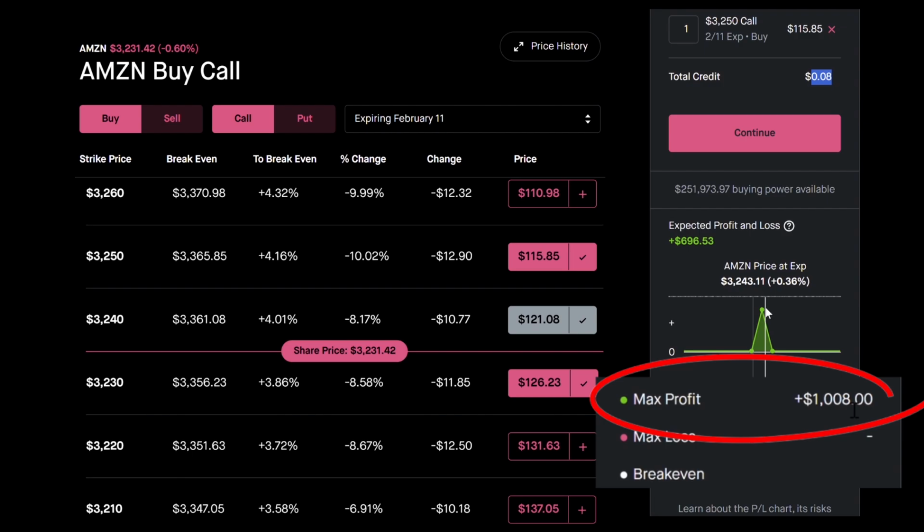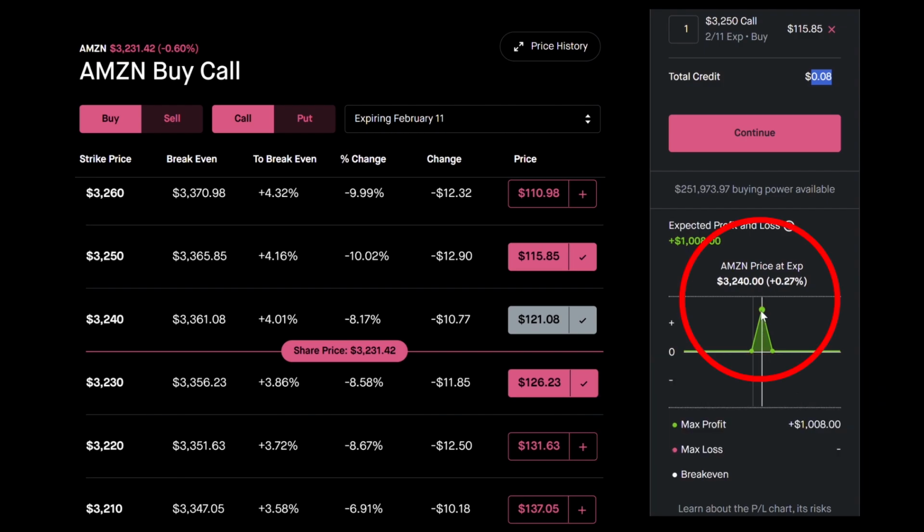And if Amazon ends up being right at $3,240, you'll end up actually making $1,000. Now, of course, you can make amounts in between. If Amazon ends up closing a little bit lower or a little bit higher, you can make something between $8 and $1,008.